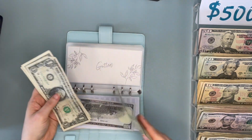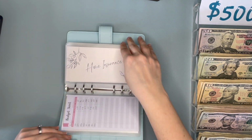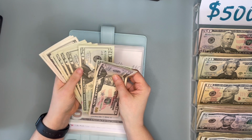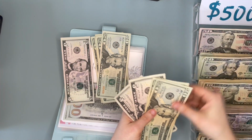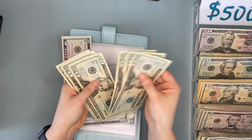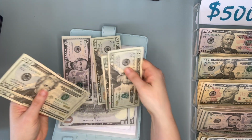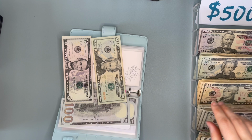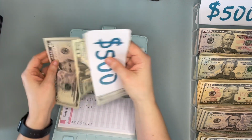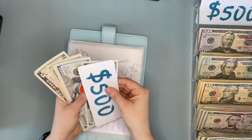And I think these are probably better ones than what's over there, so I'll keep those. Home insurance, we've got 5, 6, 700 in the bank, 50, 70, 90, 100. And 20, 40, 60, 80, 100. 5, 6, 7, 8. 925. Getting close to 1,000.